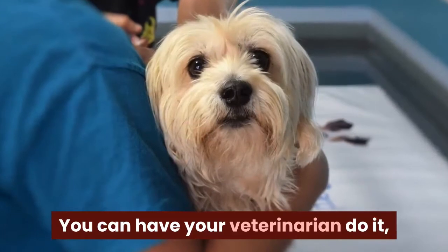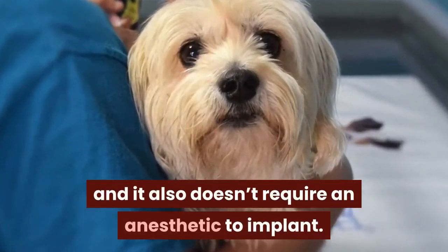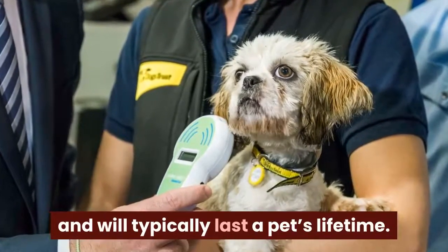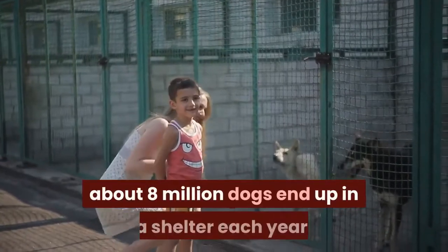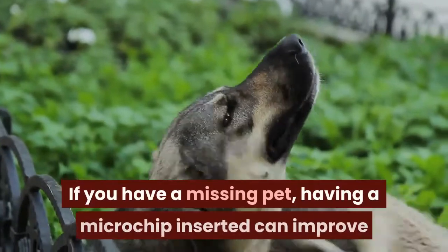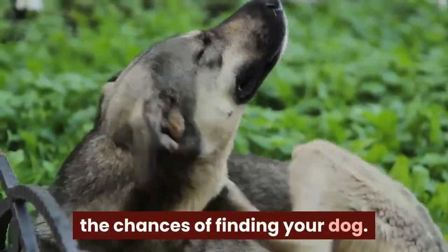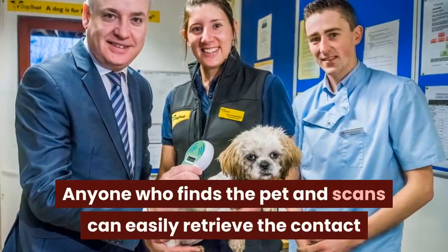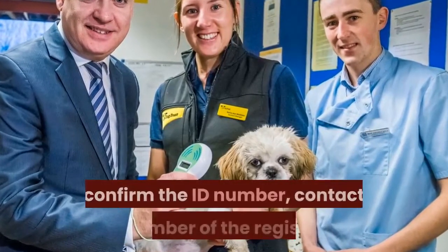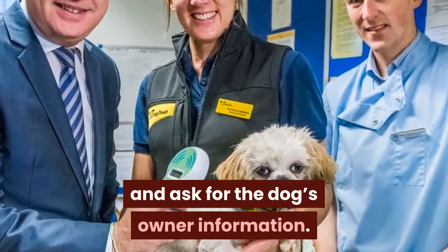You can have your veterinarian do it, and it also doesn't require an anesthetic to implant. A microchip can last 25 years and will typically last a pet's lifetime. According to WebMD, about 8 million dogs end up in a shelter each year. If you have a missing pet, having a microchip inserted can improve the chances of finding your dog. Anyone who finds the pet and scans can easily retrieve the contact information to the microchip's registry, confirm the ID number, contact number of the registry and ask for the dog's owner information.